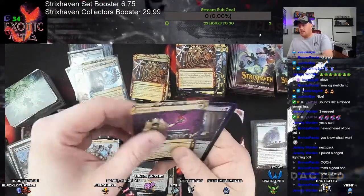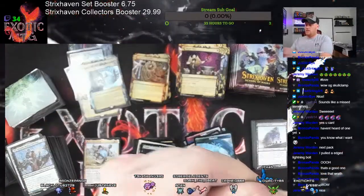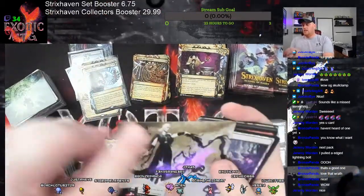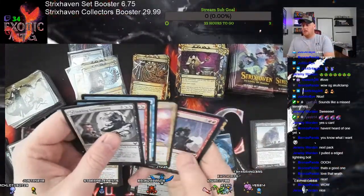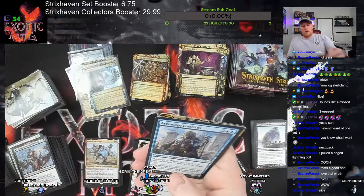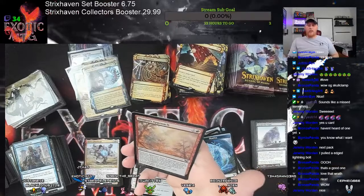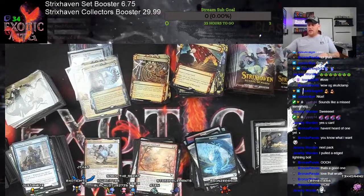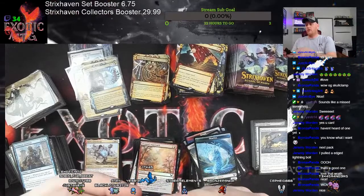Village Rites. Flunk. No list. Flunk is pretty good in limited. Watched it do some work on someone else's stream yesterday. Archmage Immersus, Stone Rain, another foil Dragon's Approach, nice, and another Spring-Jack Shepherd. That's our third Dragon's Approach foil. I'm pretty sure we already sold a playset of those for like $234 each.